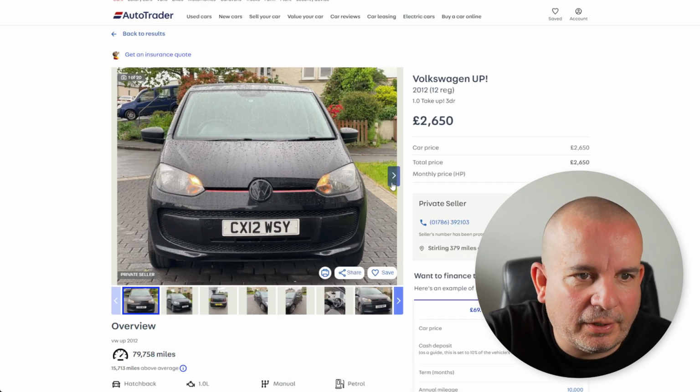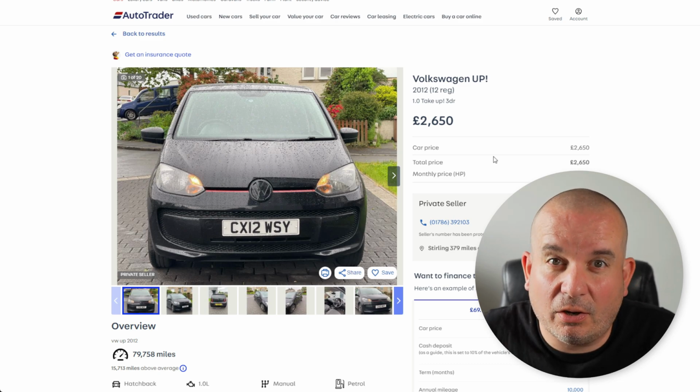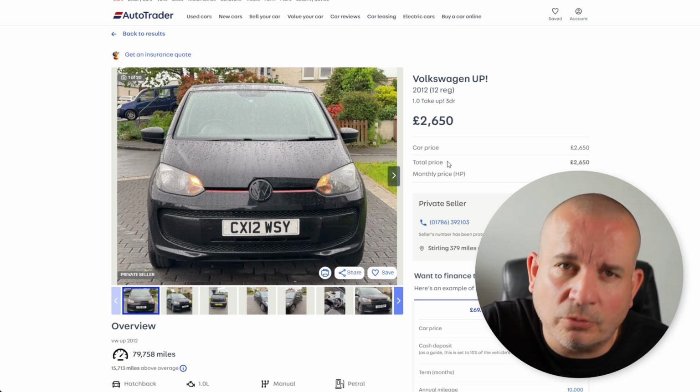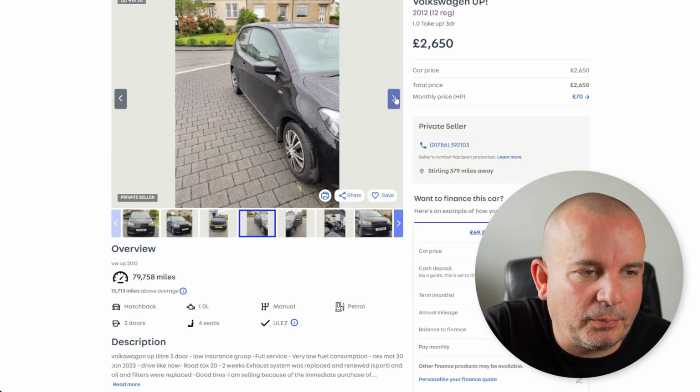Next one, similar little thing, VW Up. Again, just thinking about the resale with this, because we're thinking a car that you're going to have for a short period of time and you want to sell on. VW Up's going to sell so quickly. Ideal for new drivers. They like a VW badge and they're very popular little cars.